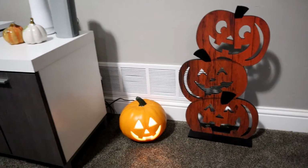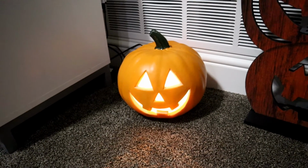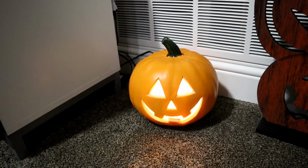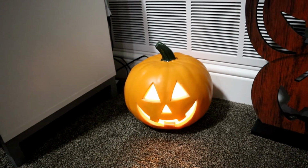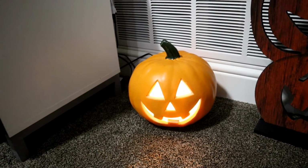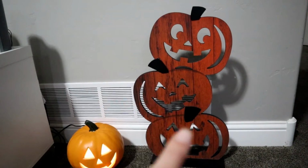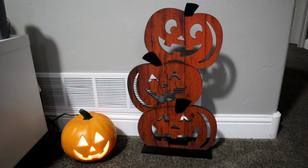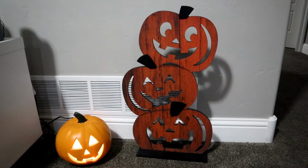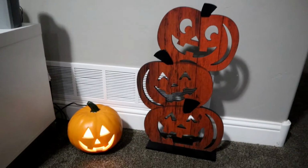Okay, and then last but not least, right next to my TV stand, I have another one of those light up jack-o'-lanterns, just like the one I have by the front door. Last year I had him on my kitchen counter until I got that lantern, so I moved him over here. And then I also have this 3-tiered pumpkin thing, and I fell in love with it when I saw it at Walmart last week, so I had to get it. They're just adorable. And that's about it.